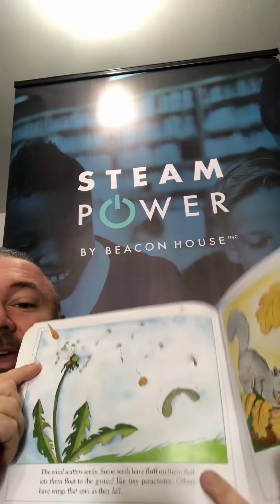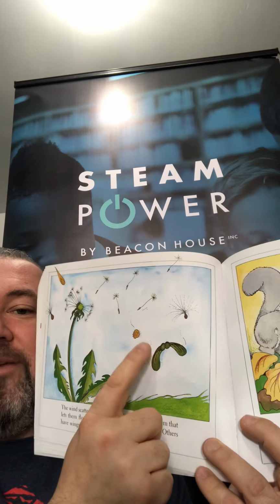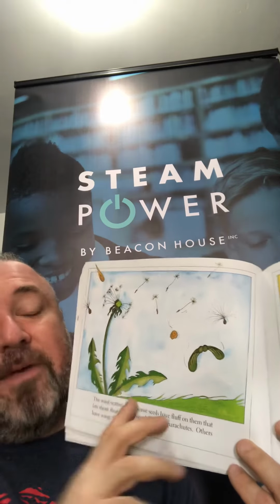And have you seen these? Maple trees make these and they spin around. You'll see them in the fall spinning around, and you play with them, throw them up in the air and they spin. Animals help scatter seeds too. They hide acorns and nuts in the ground. Some seeds have hooks that stick to the fur of animals or people's clothes. Later they drop off onto the ground.